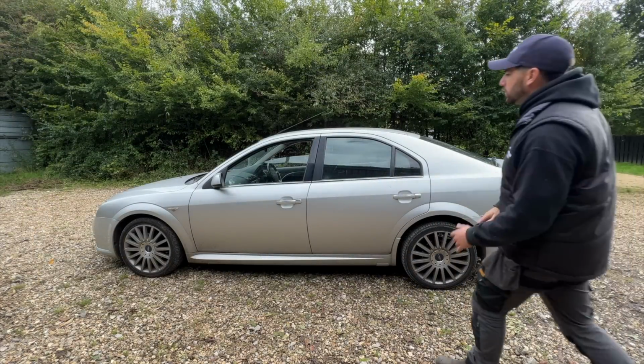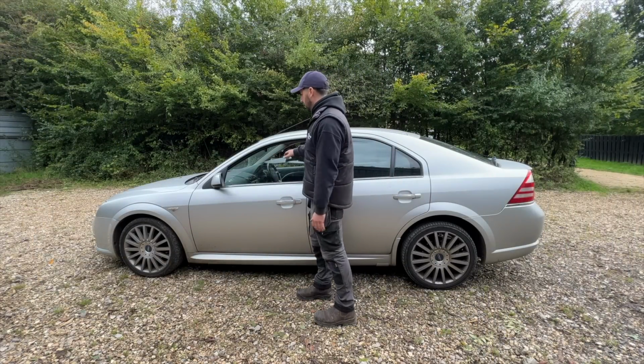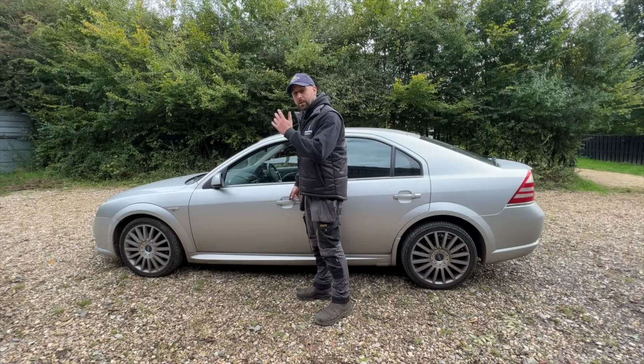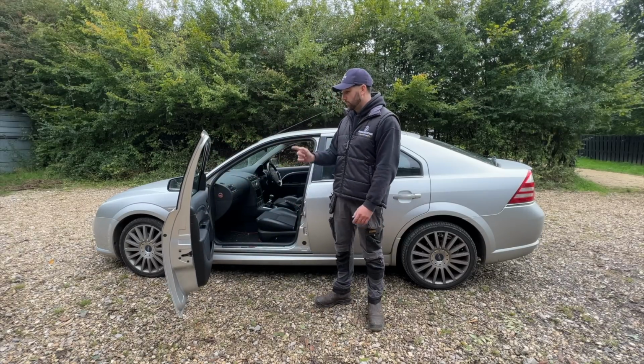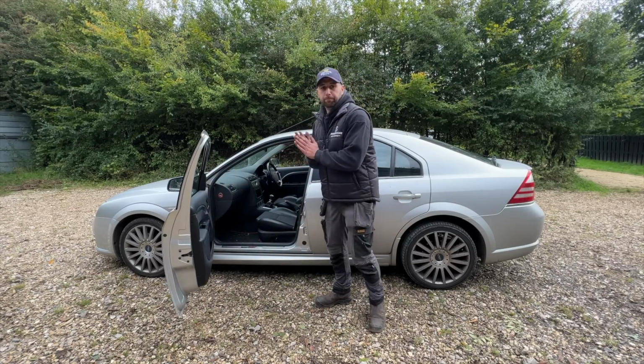Okay, the first thing I'm going to deal with is this window because I can't even wash the car until this is up and it's not staying up on its own. So first job is strip that door down and see why that window is not working. Let's get going with that.